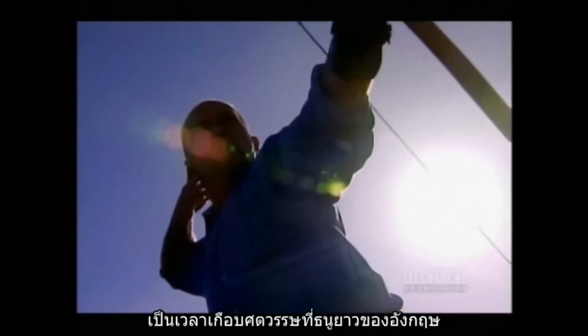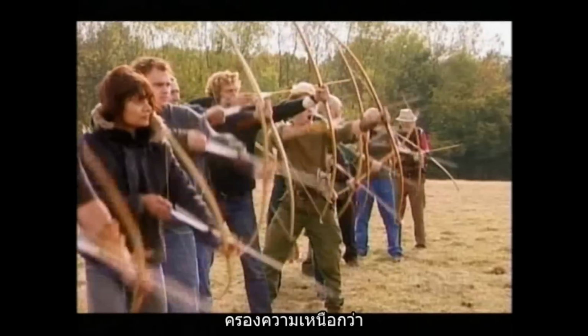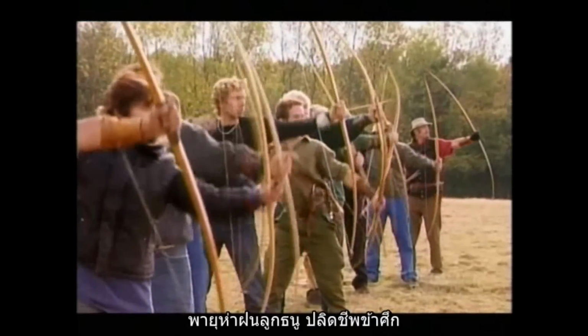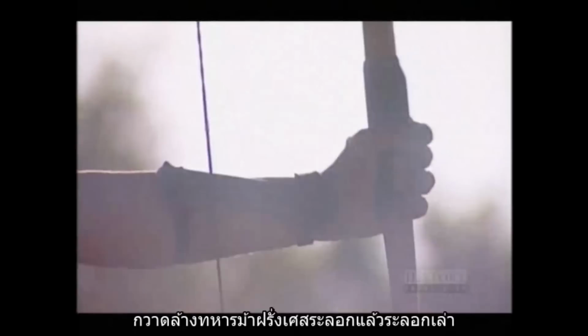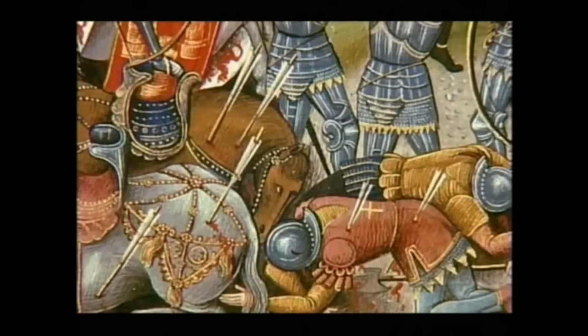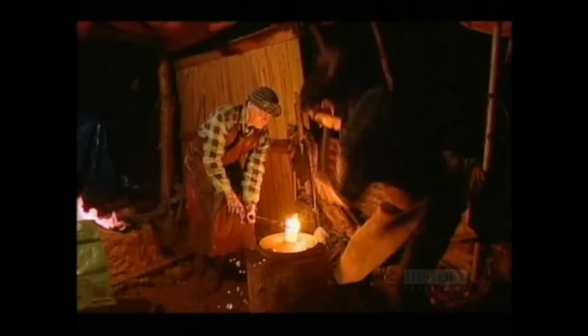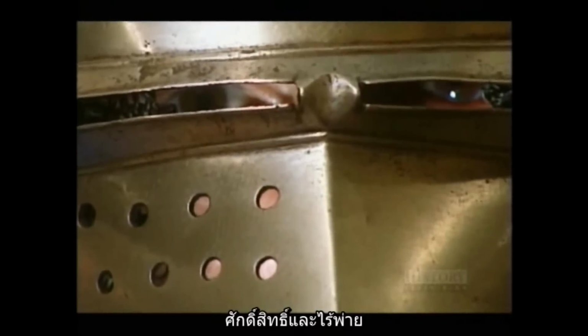For almost a century, English archers reigned supreme. Their arrow storms decimating the enemy, wiping out wave after wave of French cavalry. The quest was on to make the knight wholly invulnerable.